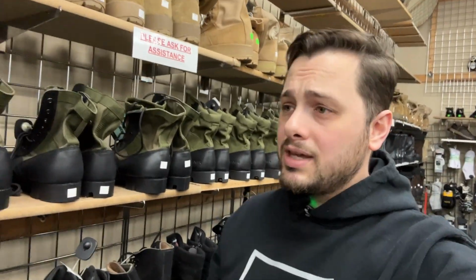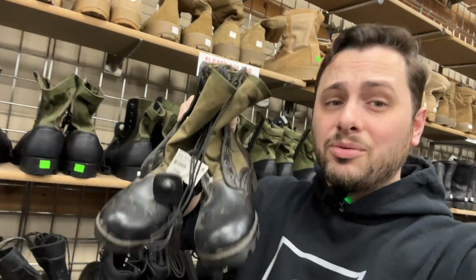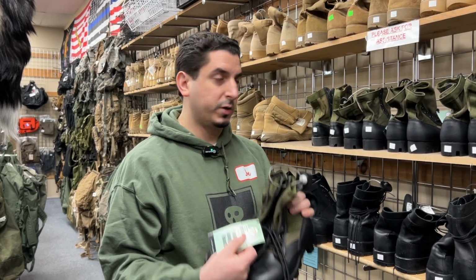Boots, boots, boots. You're going to see a ton of boots that you can use for events. Obviously, you want as early period style jungle boots as you can get, but 80s ones, totally acceptable. Reproductions, totally acceptable. And sometimes, if you've got really tiny feet, you can get originals for an incredible deal.